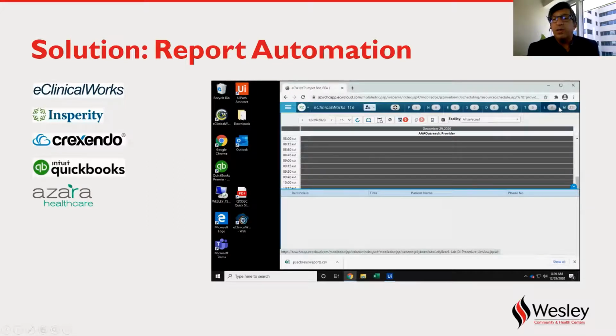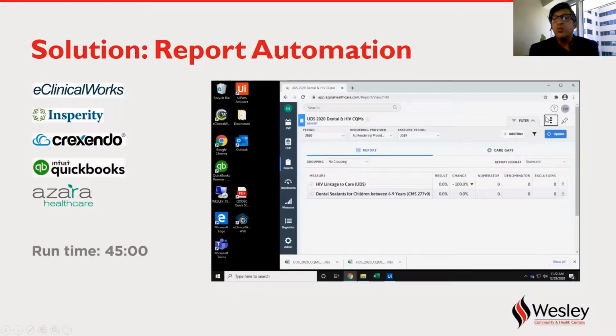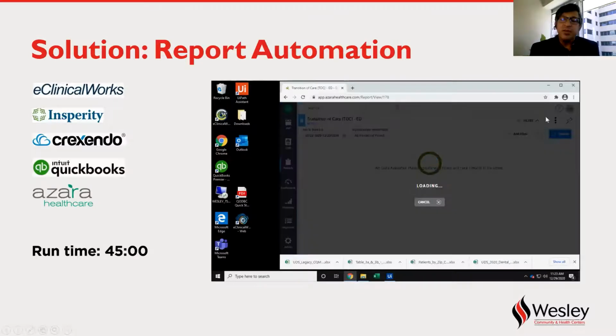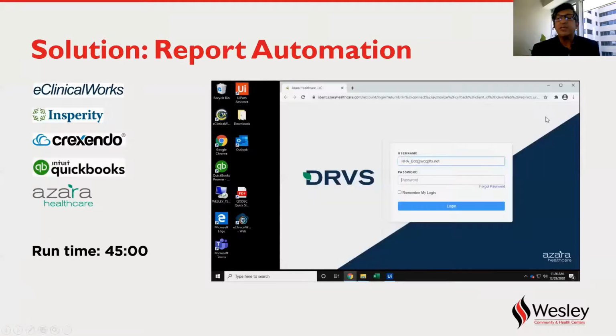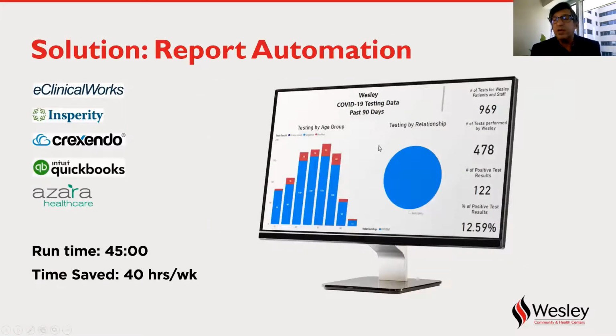Some can take up to an hour. The whole process you're watching now shows the bot running reports for about 45 minutes with no manual intervention needed from Wesley's team. And because we optimized the process before we automated it, when the bot is running for 5 to 45 minutes per night, it accomplishes what the team used to do in a combined 8 hours per day or 40 hours per week.